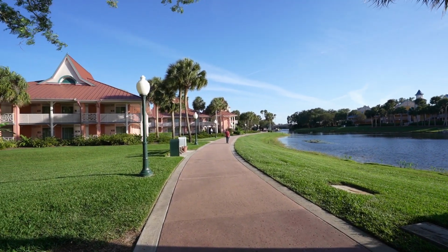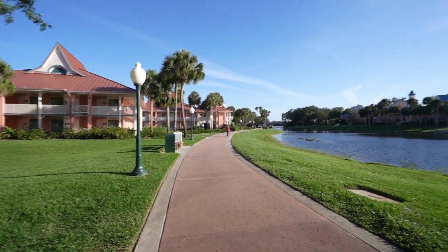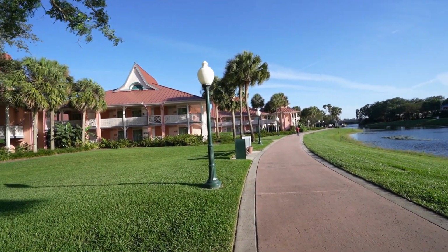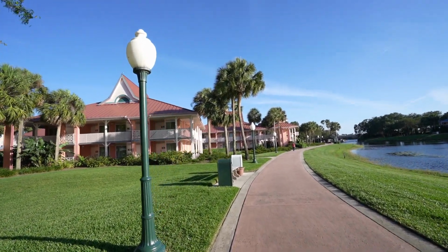So again, if you guys want to get an early workout before you head over to the parks, even though I'm sure you'll walk many miles over at the parks, this is definitely an option for you as well. But again, we're just going to show you a little bit of what the outside exteriors of these look like. Definitely a little bit older looking.